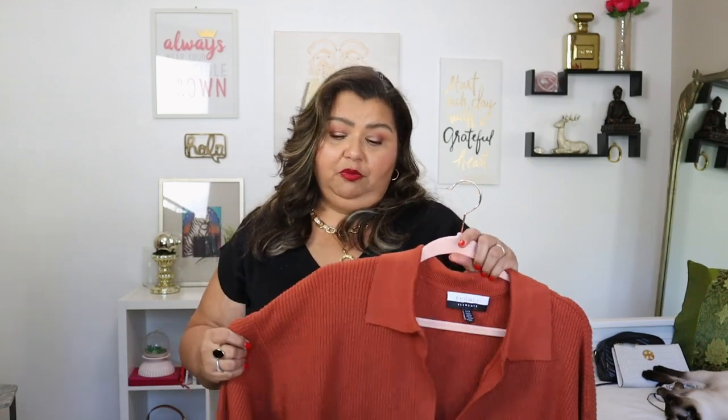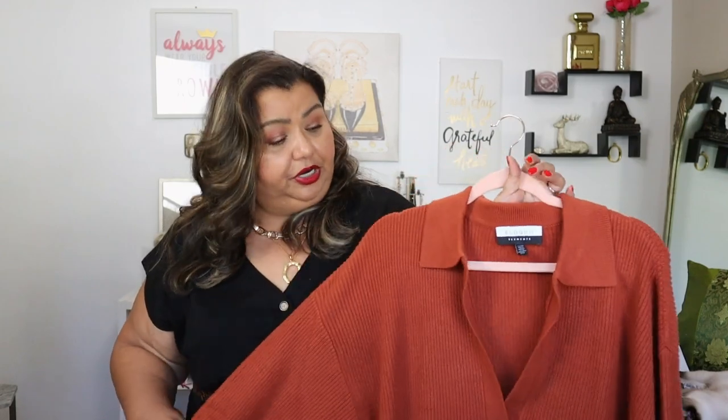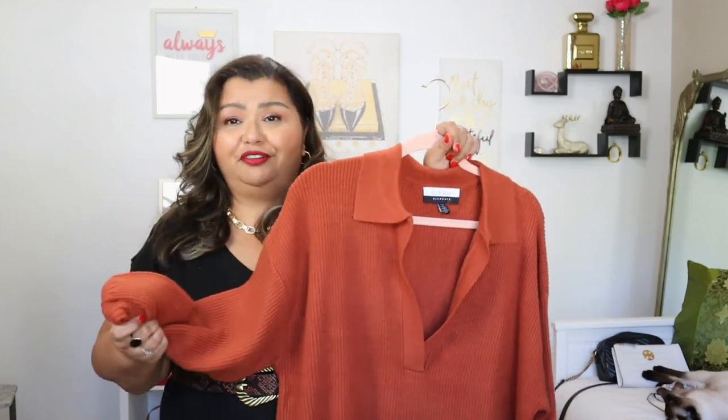Next sweater is one that I recently picked up from Walmart. It's an Eloquii Elements sweater. I absolutely love this rich burnt orange, kind of sienna color. What I truly love about this sweater is that it is so incredibly soft. I would say it's a medium to heavy knit weight. I also really enjoy the V-neck that this sweater has.